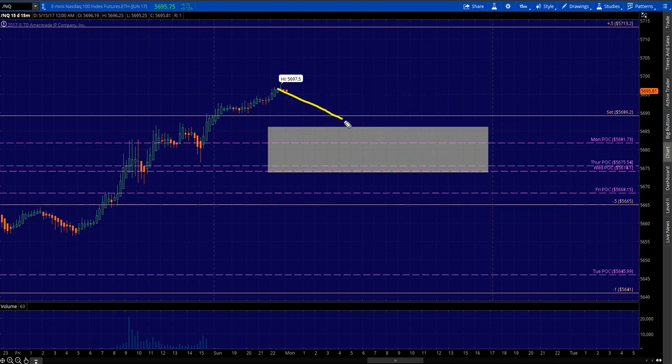Once we get to value area low, we definitely can look for our buy triggers off of value area low. And if we bust through Wednesday's POC, we just, instead of using that zone as support, we use that zone as resistance. We enter again, we put our stop loss right there, and then we go ahead and use Friday's POC and minus 0.5 deviation as our second take profit. Pretty simple if we go lower.